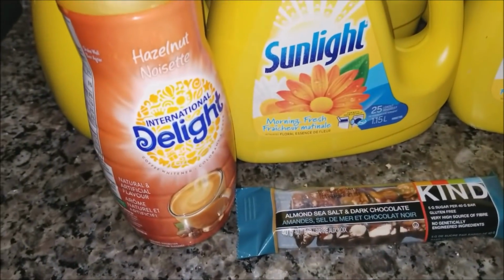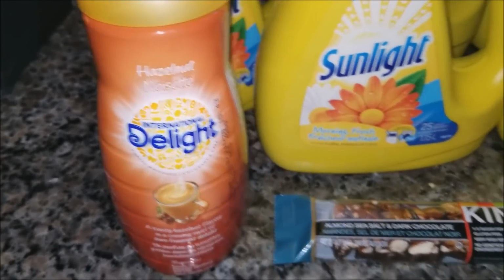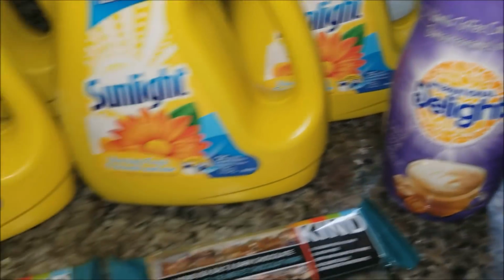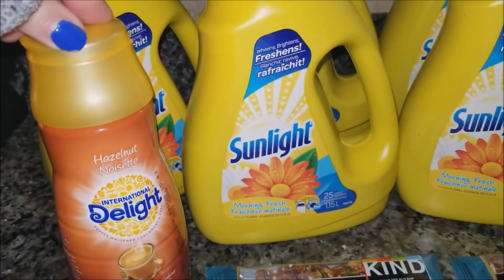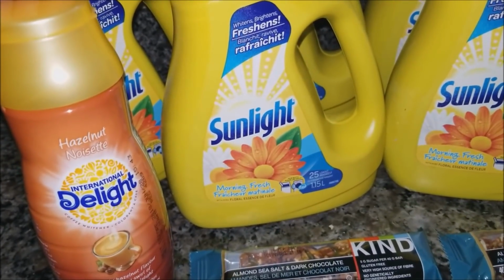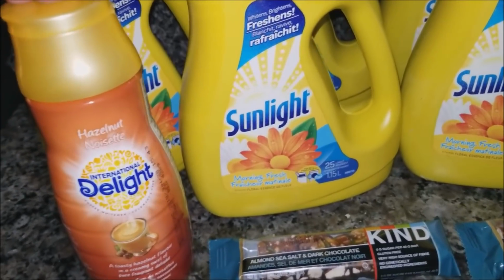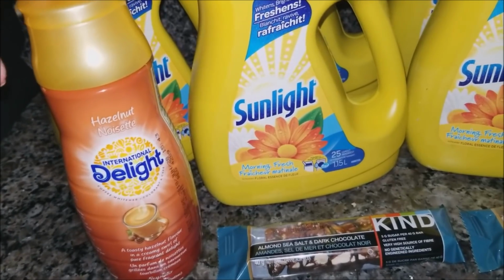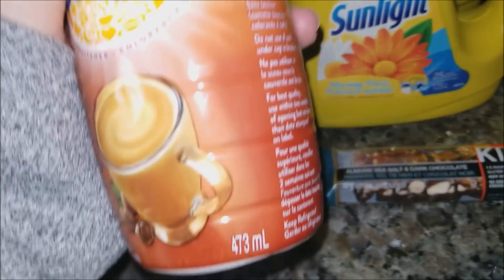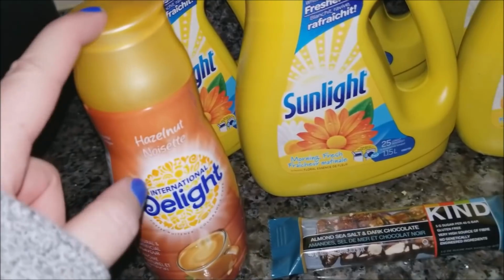Over here, I picked up the International Delight. I picked up the hazelnut, and I also picked up the vanilla toffee caramel. These are currently on sale at No Frills for $1.88. Again, there is a $1 printable coupon, I believe on smartsource.ca, bringing these down to 88 cents a bottle. So that's a great deal. And this is 473 mL. For 88 cents, cannot beat that.